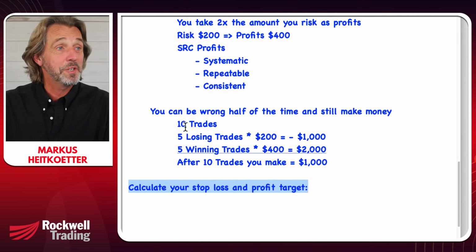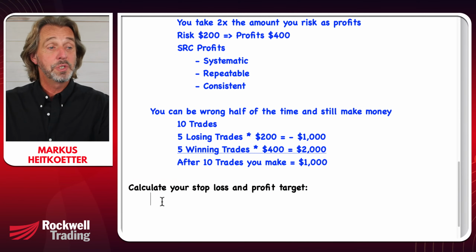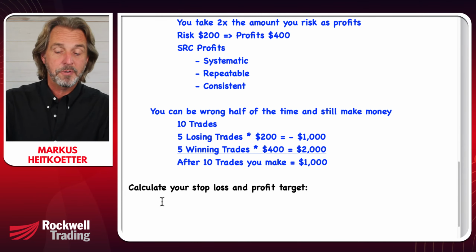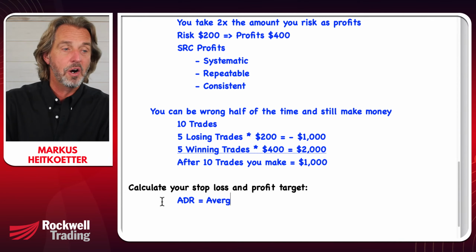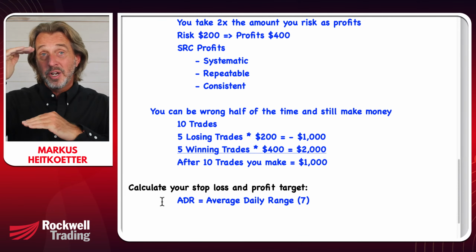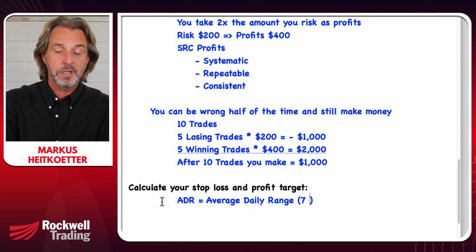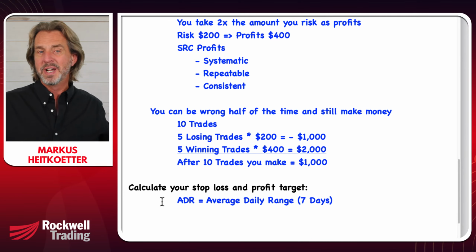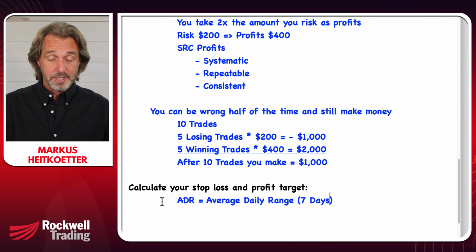So, that's what we're going to talk about right now. A concept that I like to use for calculating a stop loss and a profit target is the concept of the ADR. And here's what it means. The ADR means the average daily range. And this means how much on average a stock moves from the high of the day to the low of the day over the past 7 days. So this here is over the past 7 days. And let's jump back to the chart so that I can show you exactly what this looks like.